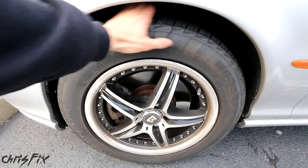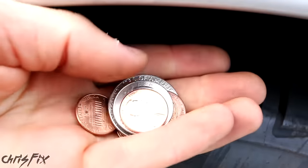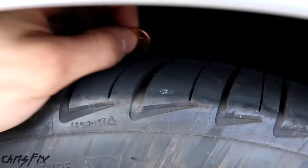The last thing to check is how much life the tires have left, since new tires are expensive. To do this, if you have some loose change, grab a penny and use the top of Abe Lincoln's head and put it in the groove of the tire.